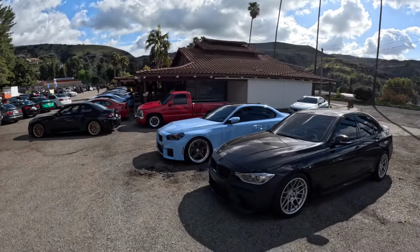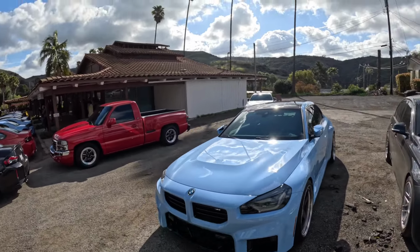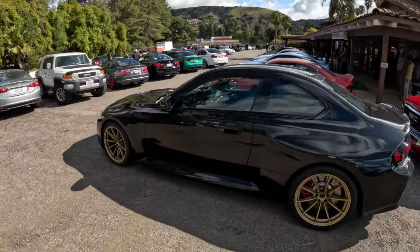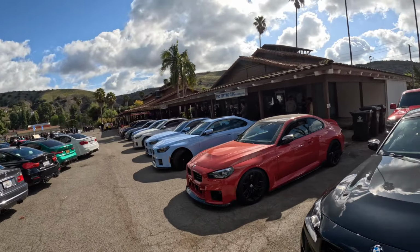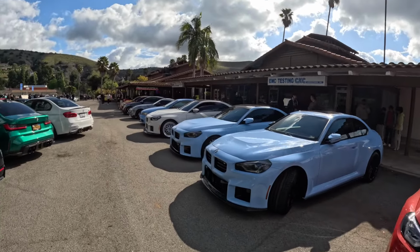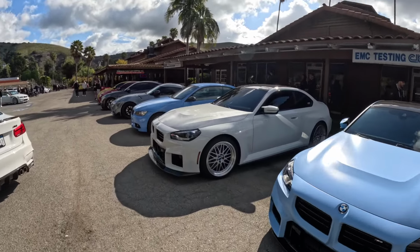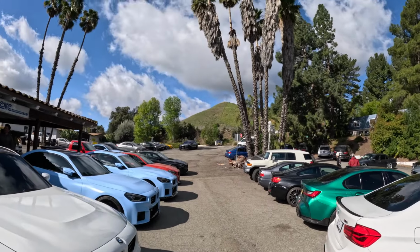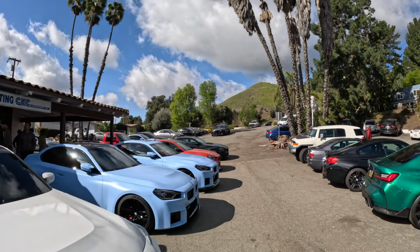And here we have 6 G87 M2s. Some of these I actually follow on Instagram. I follow him. It's an M4 right there. And then those two G87s in the blue, I filmed those. The red one's really nice. So yeah, they brought out a bunch of G87s, so it's really sick. I really like this white one as well. G80, F80. Whoa, whose Rolls Royce is that? This is a Rolls Royce here, what the heck?